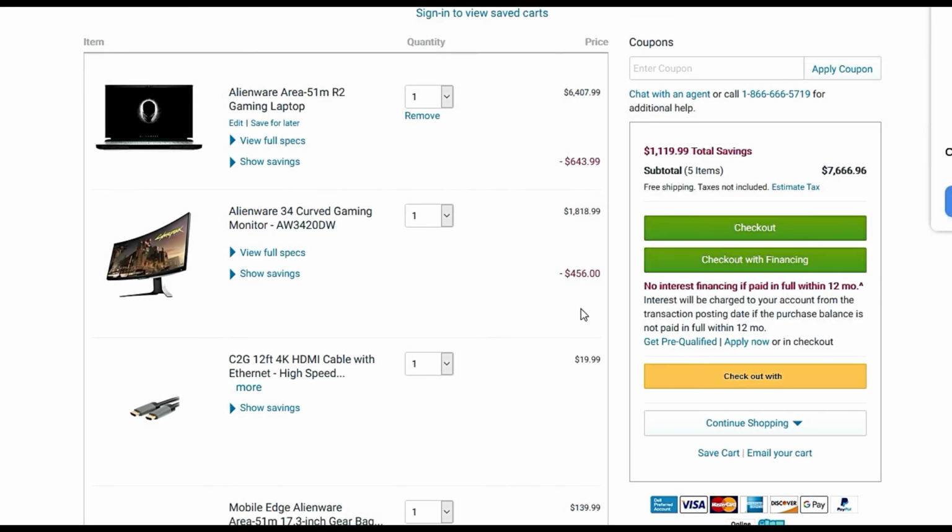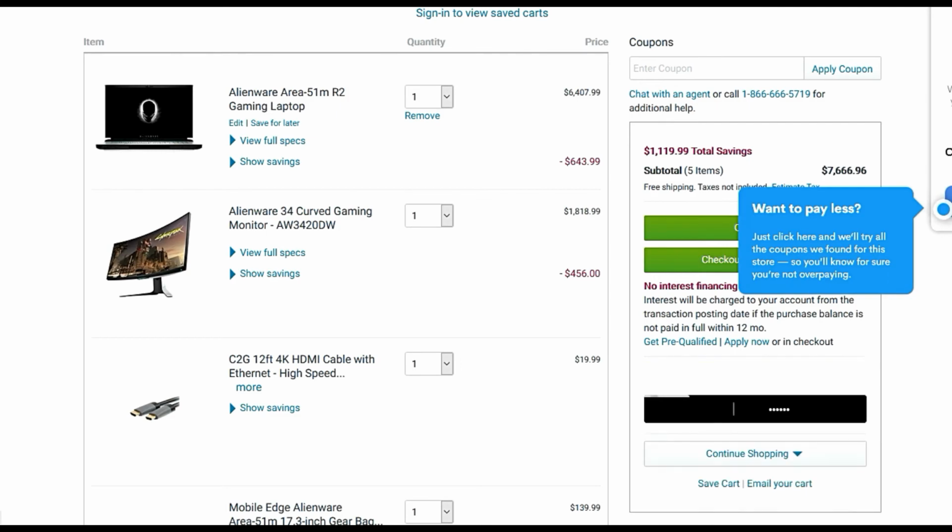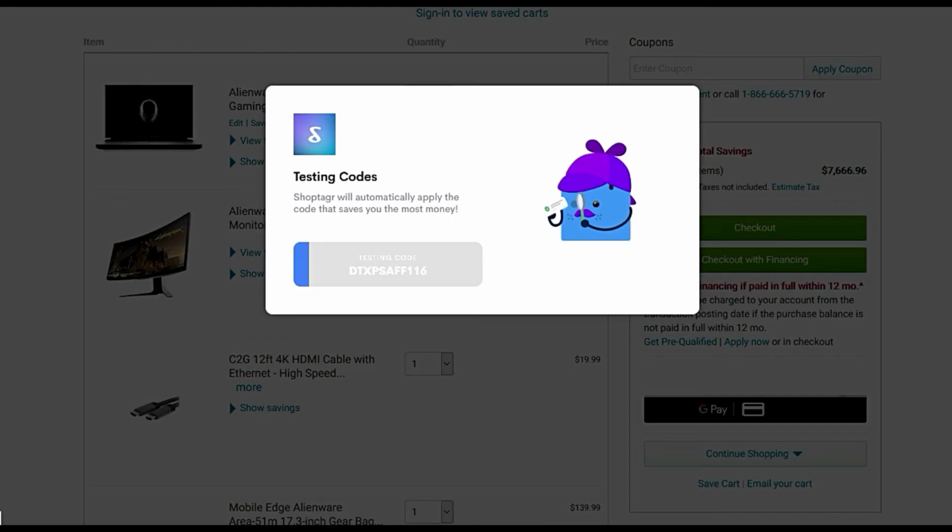Oh, hey, look, you're saving $500 on... Oh, look, I got a coupon app thing running. All right, let's see what coupons they got. Not that again, we're gonna pay for this. This is just for fun.